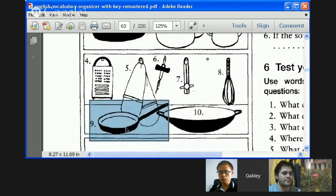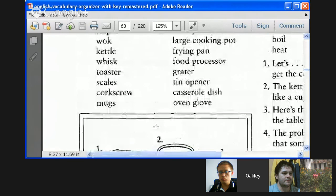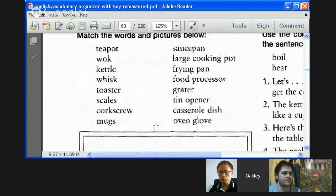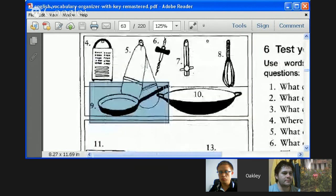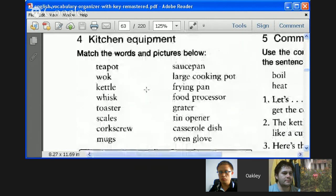Number 9, Johanna, what's this thing? Put the words, please. I don't know. No idea? Not quite. It's very close to... no, that's right. This is the right word. Johanny? Scales. No.